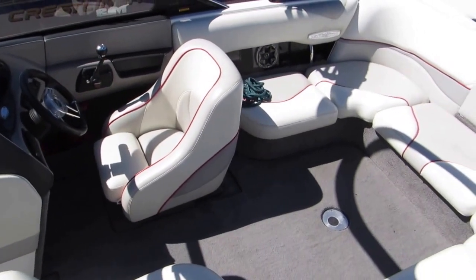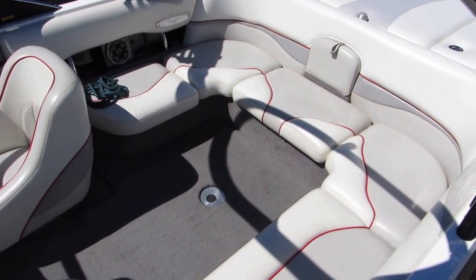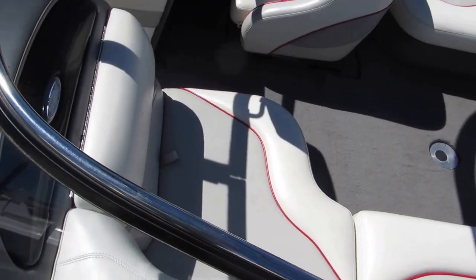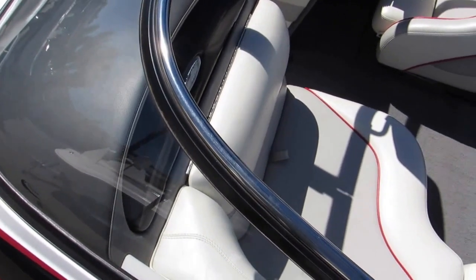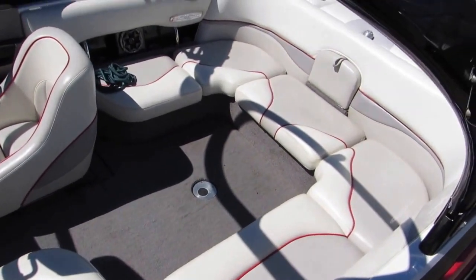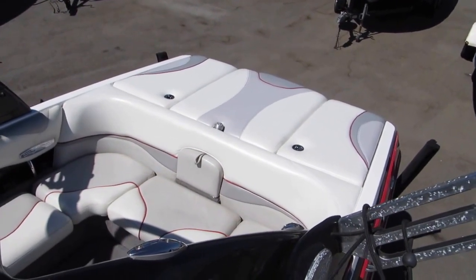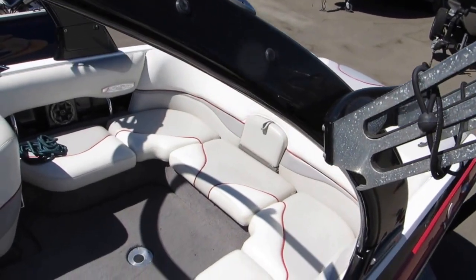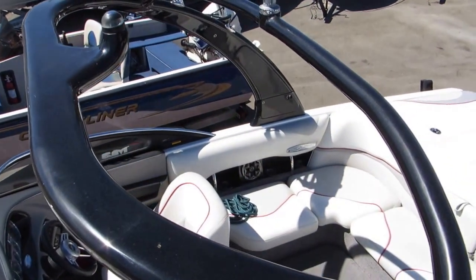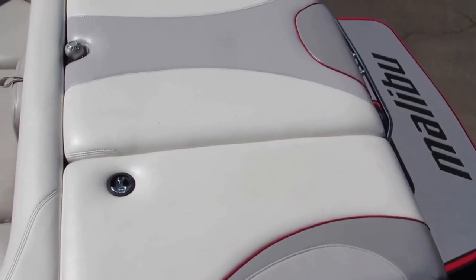Custom helm seat. Large U-shaped cockpit area. It's got an observer seat on the port side. Very large sun deck area as well. It's got the forward arch. This boat, very good condition.